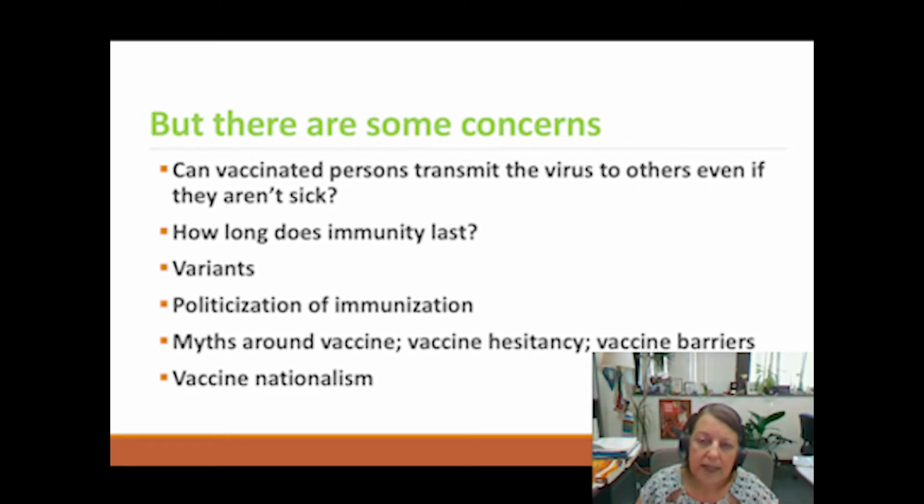We're getting those data right now, but the preliminary evidence looks like, no, you can't. And in Israel, when they had vaccinated 90% of the 60 and older population, they found that the cases plummeted, which is some evidence that those vaccinated persons were not transmitting the virus. So, stay tuned, but it's looking pretty good there. We don't know how long immunity lasts.